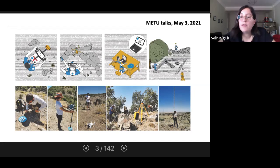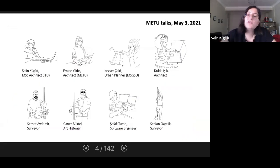planned a flight route and got aerial images, post-processed images with coordinate data. Thus, we got a 3D point cloud, generated a 3D surface model of the site and a base map with 1 meter contour lines. I would like to introduce you and thank the FieldTech team who contributed in the surveying and digitizing process of the project.